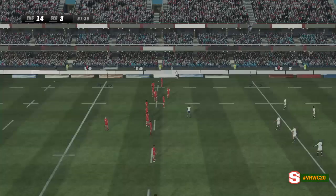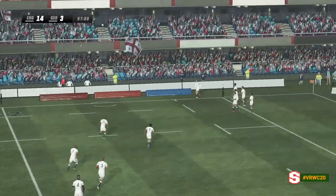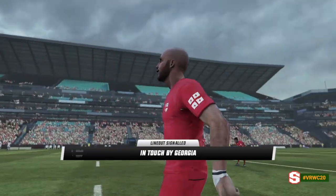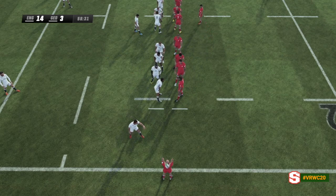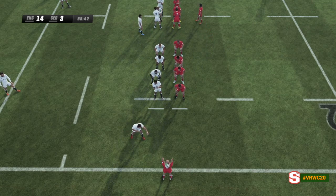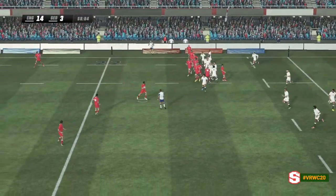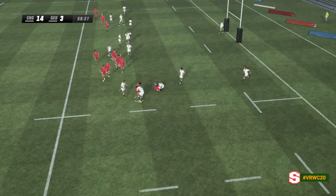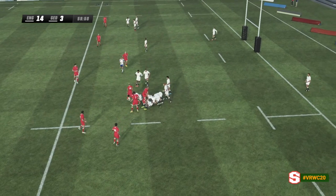How many penalties have they given away now? He's put it into touch. Georgian line-out ball. The back rower is the target. Kacharava feeds it on. The right winger hands it back. Lovely tackle.